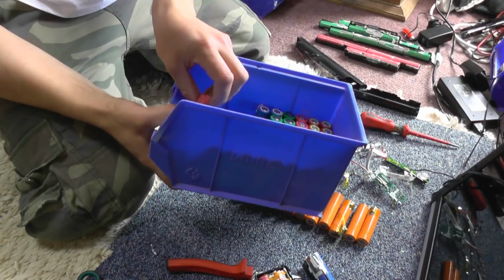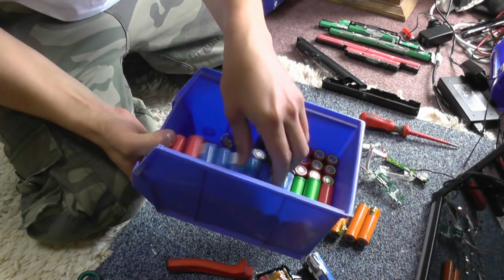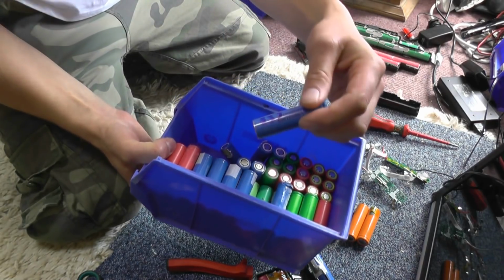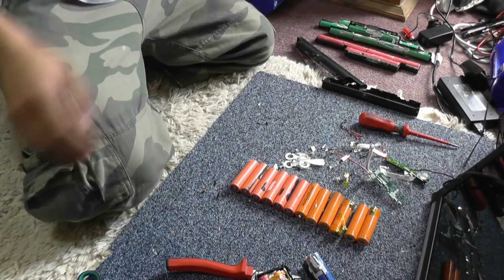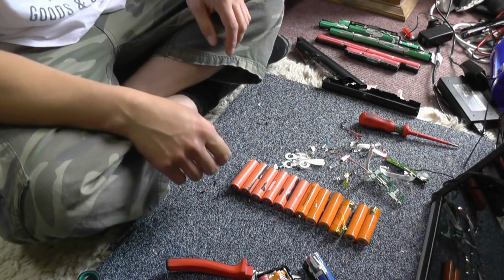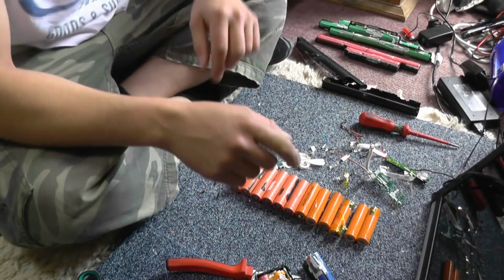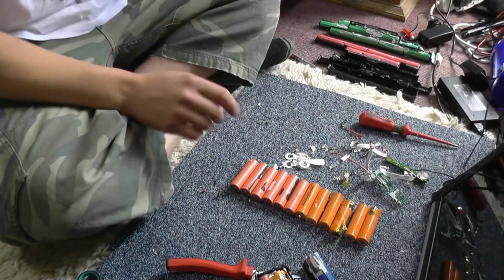And the highest number I've got here is 568. It's a bit rough. So we're in the 500s. 537 there. So we are up to around 600 cells stripped, tested, charged, discharged, charged, and not quite ready to be marked and graded to whether we're keeping them or not.